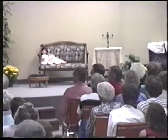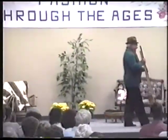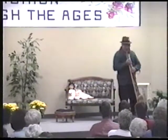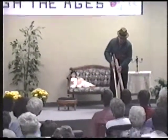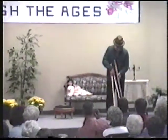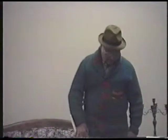Here comes our curler of the year. Modeling Reg Tibbetts' curling sweater is Paul Over. This comfortable green sweater, trimmed with red, is made of wool to assure you of warmth. Notice the Elm Creek crest. The fedora completes his outfit.